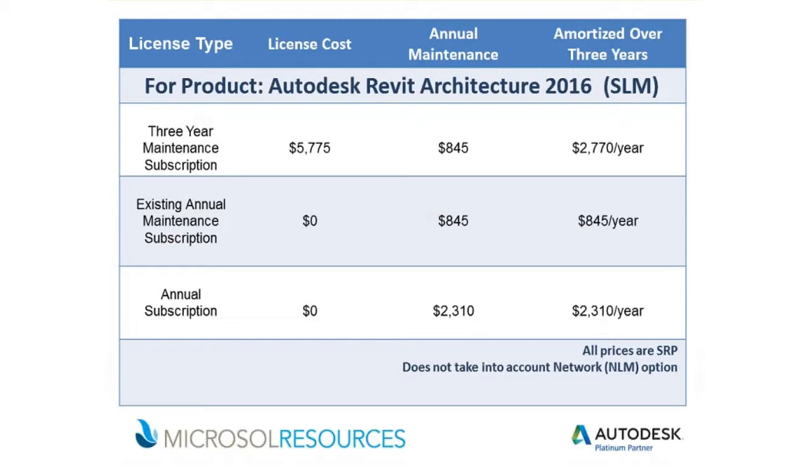And you can compare that over 3 years with the existing annual maintenance subscription. So let's say you already have this product, but you're thinking, do we really need to maintain this on the maintenance subscription? Or it's off of maintenance subscription, but you're within 1 year of expiration, you're thinking, should we really put this back on subscription? Or should we just let it ride, and when it can't work anymore, we'll switch to desktop subscription?